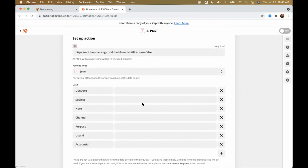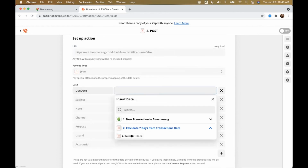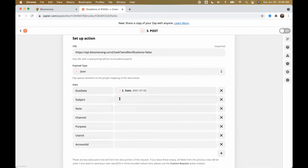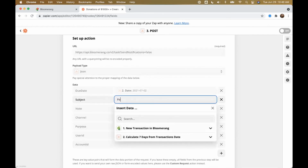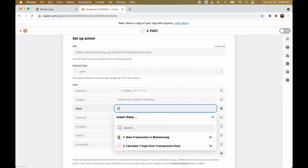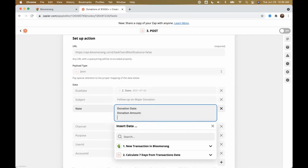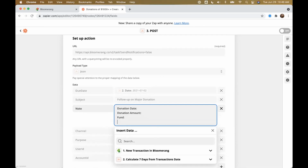Okay. So this is the data that's needed to create a task in Bloomerang. So now we can map in the corresponding information. The due date is going to be that calculated date from our formatter step. The subject, I'm actually going to hard code this to just say follow up on major donation. For the note, I'm going to map quite a few pieces of information: the date, the amount, fund, and the campaign.